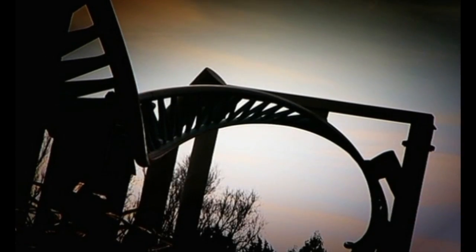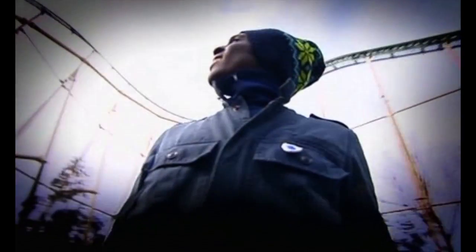Colossus. A monster of the roller coaster big league. 10 loops. A quadruple corkscrew. This bad boy eats other roller coasters for breakfast. Come on, Colossus. Let's see what you got.